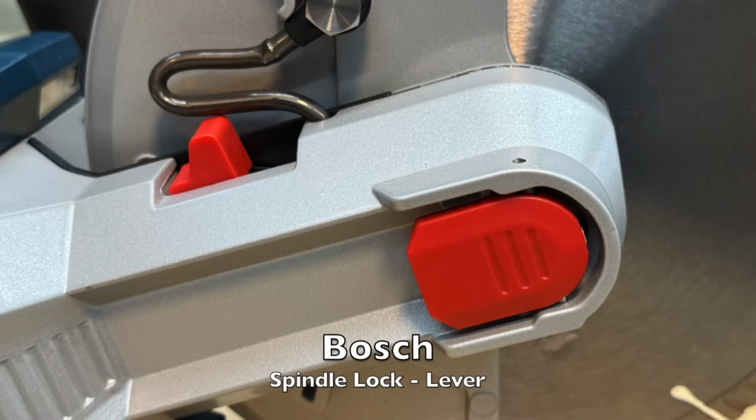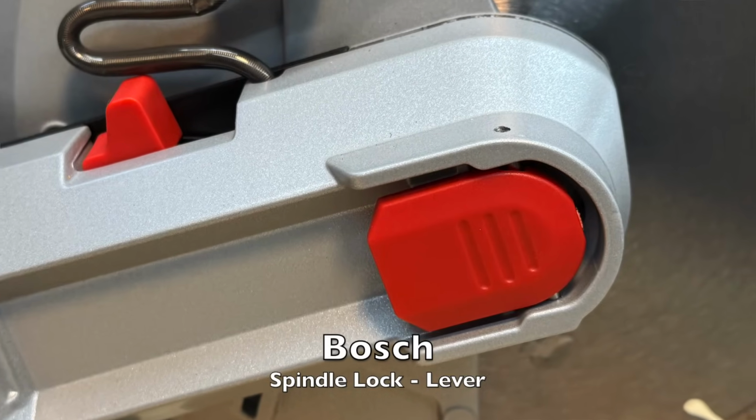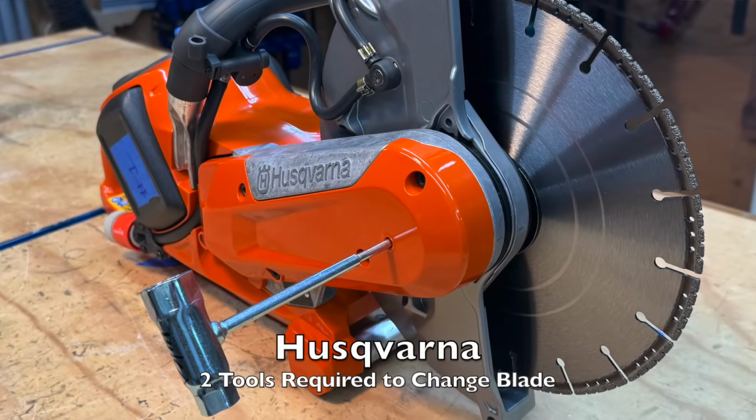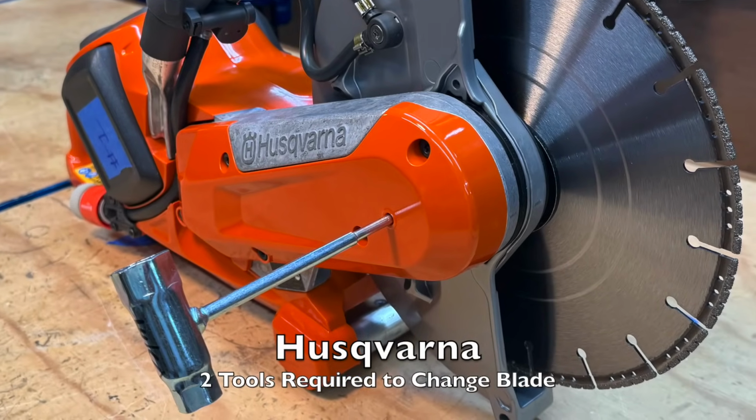We looked at spindle lock. Bosch, Evolution, Makita, and Stihl all offer easy-to-use spindle locks. Bosch uses a cam lever, while the others use a push button. I liked the push button. Atlas and Dewalt also use push buttons, but we found them a little less convenient or friendly. With Husqvarna and Milwaukee, you have to insert a tool into the spindle to lock it, and then use a wrench to undo the blade.